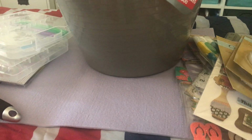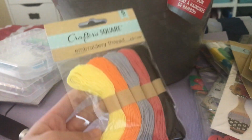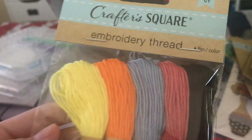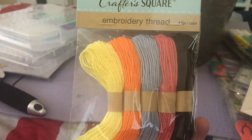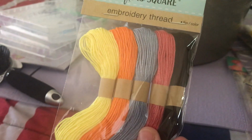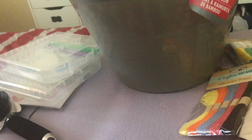Another one is this thread, like a string or something, in different colors. There's black, pink, and is that violet? I don't know. So it's Crafter's Square again. There's yellow, orange, gray, I think pink and black. And who knows, I might be able to use this one. I have to buy every time I see something new and I like it.